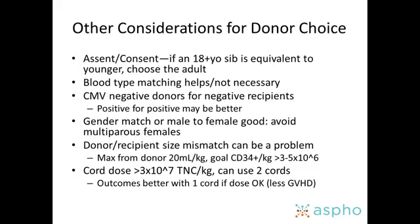And the most important thing for CMV risk is the status of the recipient. If the recipient has been exposed to CMV in the past and is CMV positive, then they are at CMV risk. Most programs are actually trying to do CMV positive donors to that CMV positive recipient so that they can have early immune recovery to CMV, but that's not absolutely necessary. The key to think about for the boards, again, is CMV negative donors to negative recipients is very important.